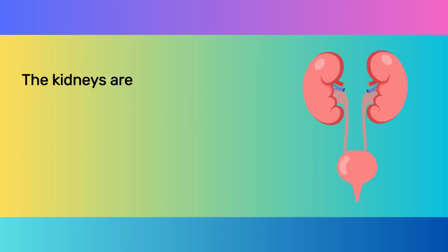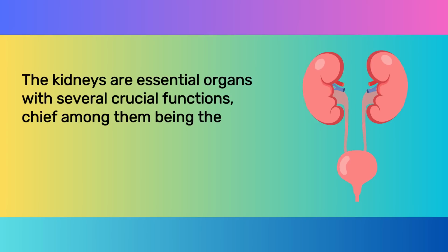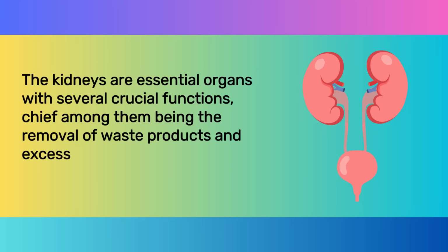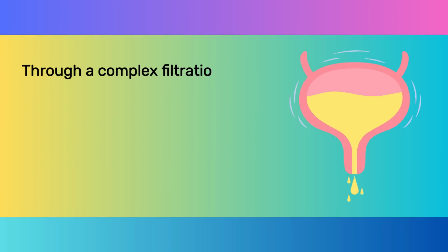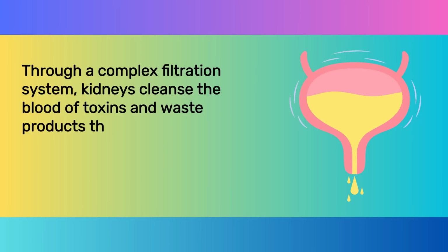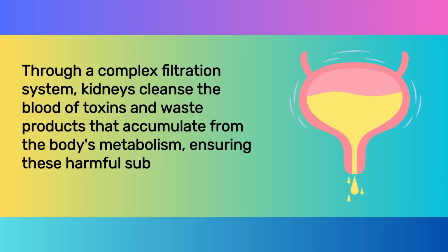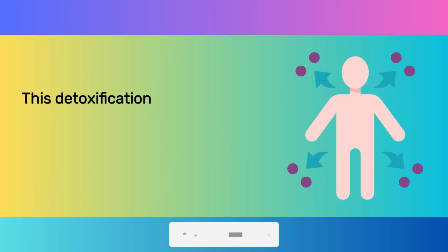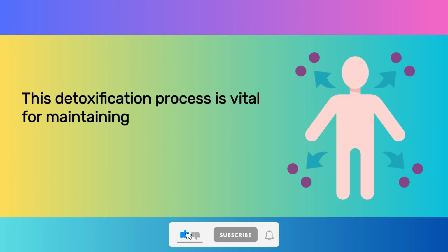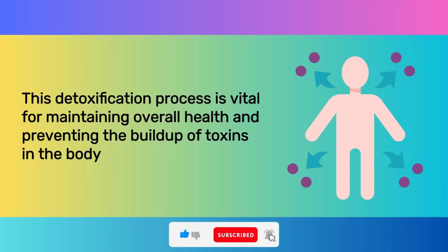The kidneys are essential organs with several crucial functions, chief among them being the removal of waste products and excess substances from the blood. Through a complex filtration system, kidneys cleanse the blood of toxins and waste products that accumulate from the body's metabolism, ensuring these harmful substances are excreted via urine. This detoxification process is vital for maintaining overall health and preventing the buildup of toxins in the body.